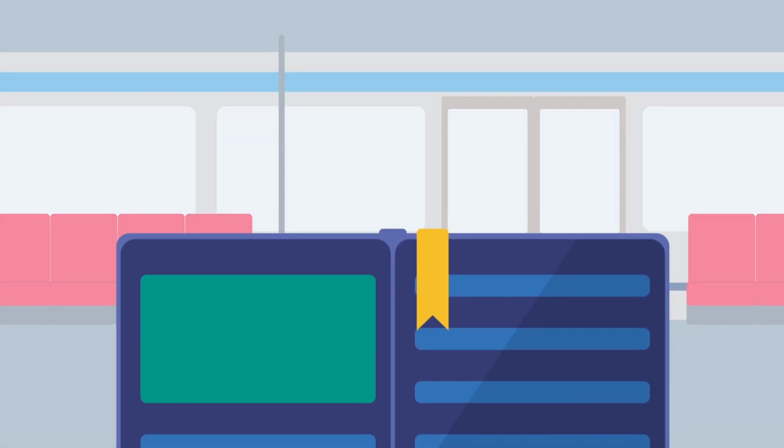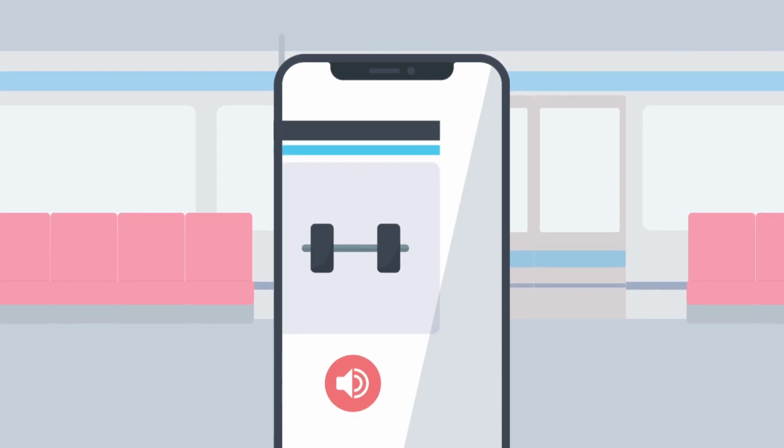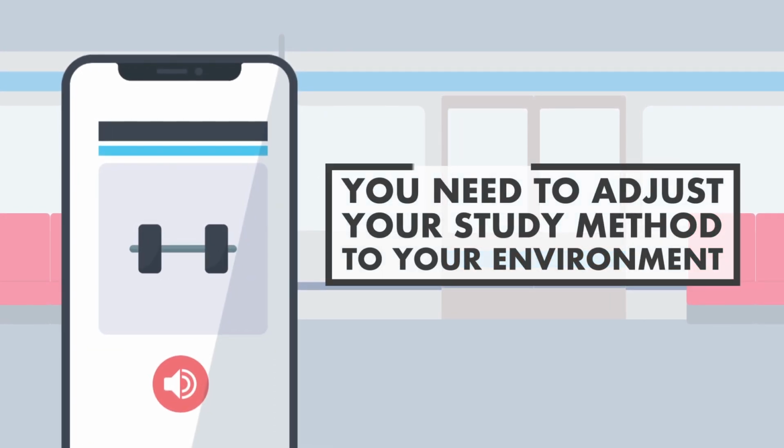For example, if you ride a train, you might stand up for a long time. It might be difficult to focus on a book. In a case like this, you can use the Innovative Language 101 app to study, listen to the audio lessons, or do the word of the day by email. There are ways that you can learn in just about any situation. The point is, you need to adjust your study method to your environment.